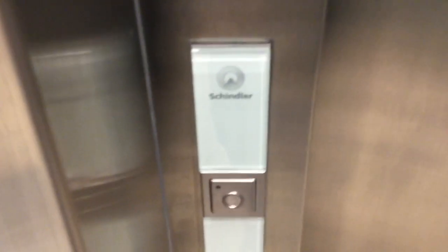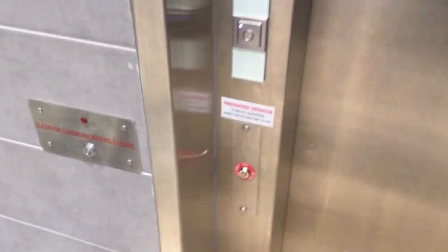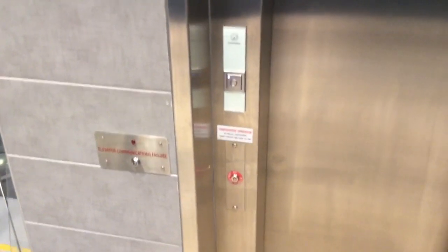This is going to be the elevator at the Dollarama at Square One Shopping Center in Mississauga, Ontario. Look at this, my very first ever Schindler 3300. Probably one of my favorite elevator models from Schindler, with linear fixtures. I like that chime.